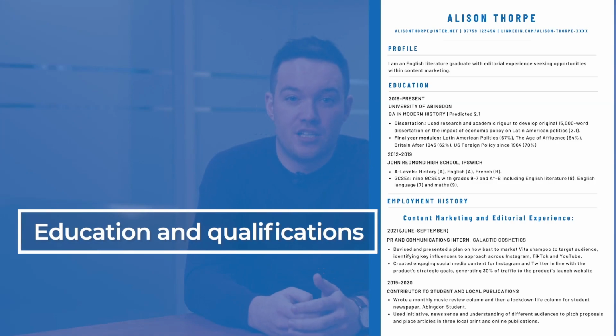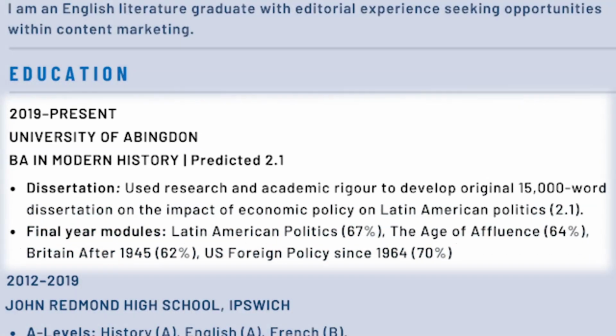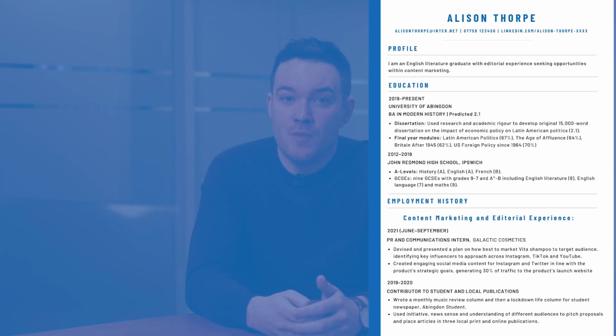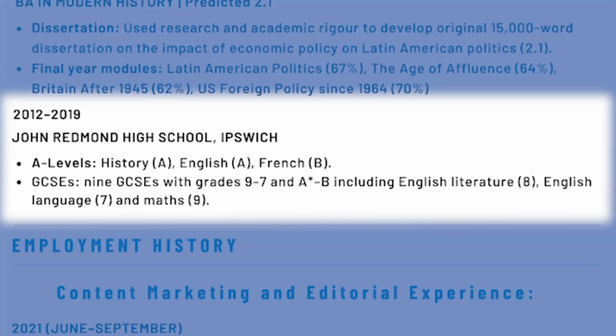Another important section is education and qualifications. Start with your most recent education, most likely your degree. How much detail should you go into? It depends. You don't need to go into detail on all of the modules that you studied unless they are relevant to the job application. This is particularly likely in technical roles, for example in engineering and IT. If you do mention particular modules, say what mark you got in them, or if you're still studying it, state this or your predicted grade.